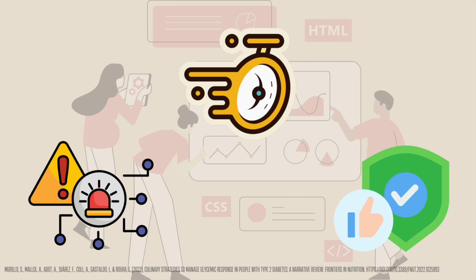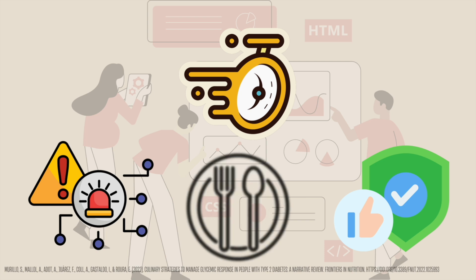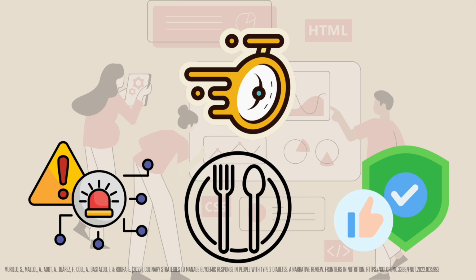The difference between the two? It's all in what was eaten in the meal that allowed for these rapid spikes or gradual rises in blood glucose levels to occur.